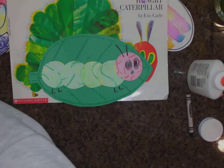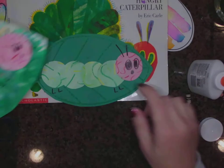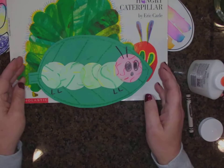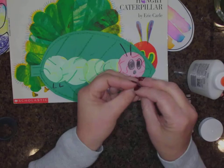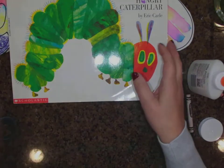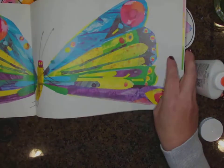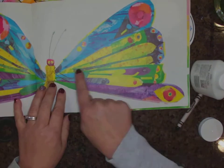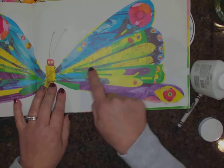And if you look at the one I did earlier, you can see that he looks a little bit different because of the background. Okay? All right. Now, after our very hungry caterpillar crawls through everything and eats and eats and eats, he turns into a butterfly. And when we look at Eric Carle's butterfly in the book, it is made with so many colors and so much painted paper that's layered on top of each other.